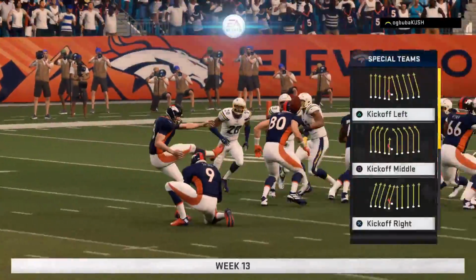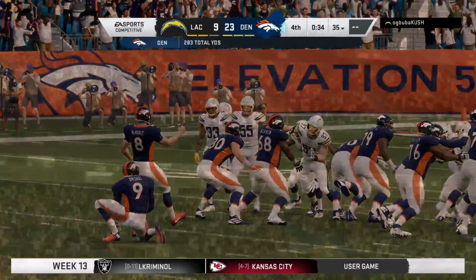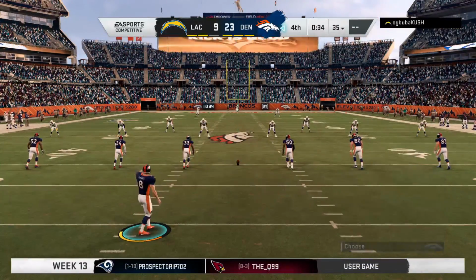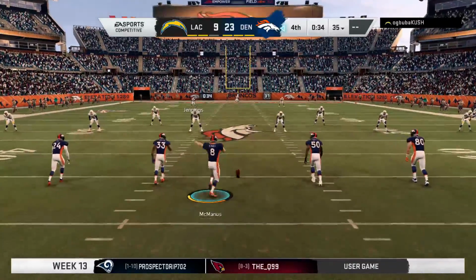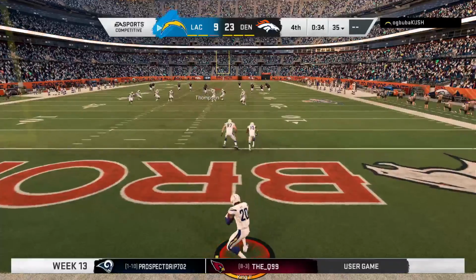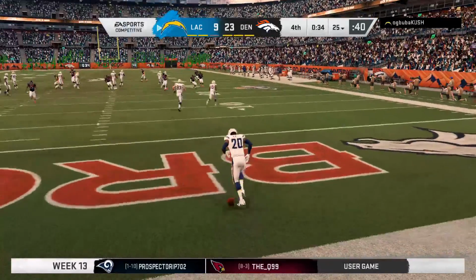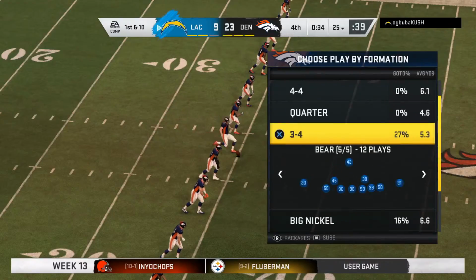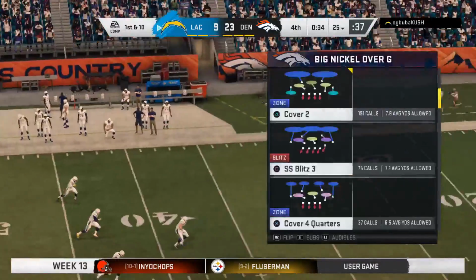Extra point from McManus is good. And the lead now up to 14. After the touchdown, here's McManus now to kick it away. This will be fielded on the back line of the end zone. And no run back here. This will be a touchback, and it comes out to the 25-yard line.